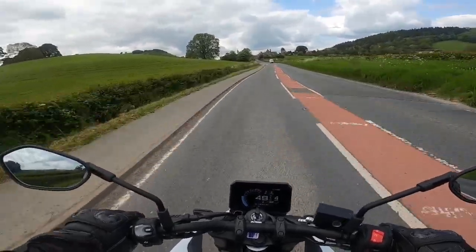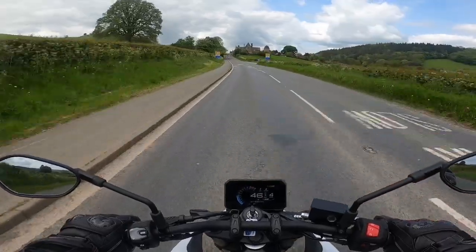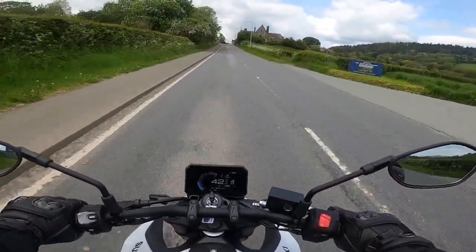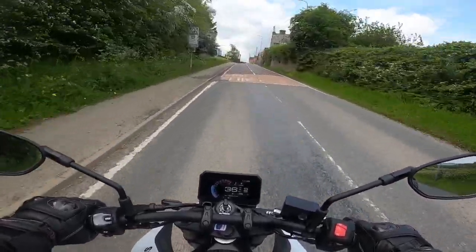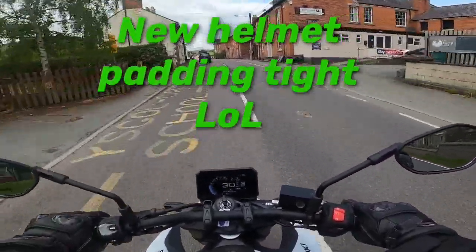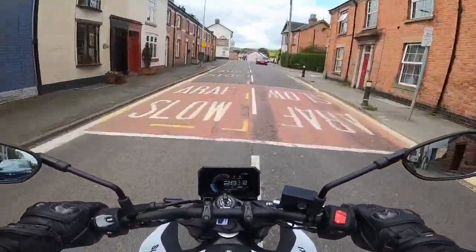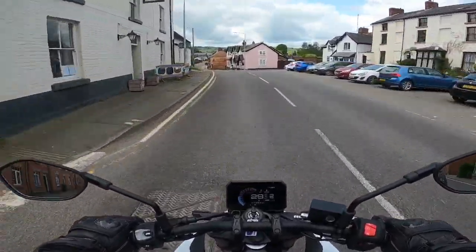Plenty of power, and let's face it, there's plenty of power in all middleweight bikes these days, especially for the road. This does dish out 82 horsepower. I just bit the side of me cheek. 82 horsepower. I'm going to leave that in. So yeah, there's plenty of power.